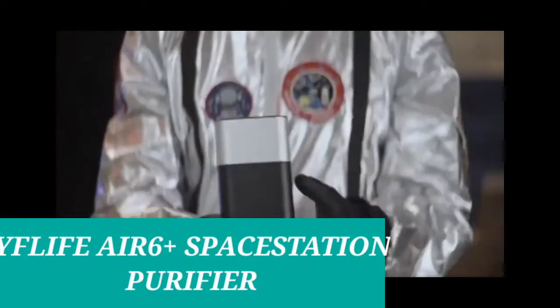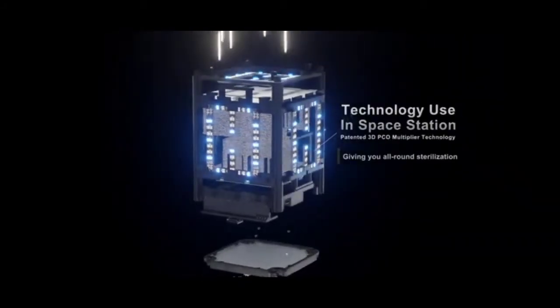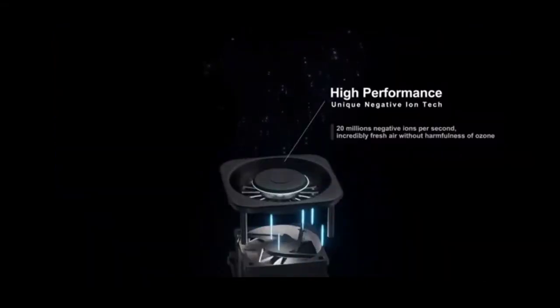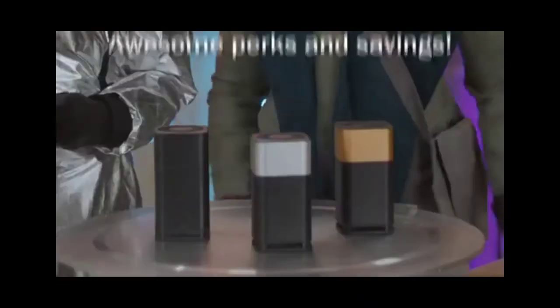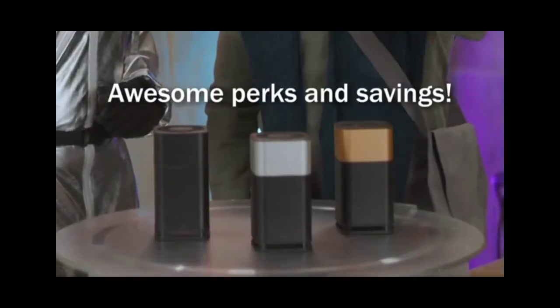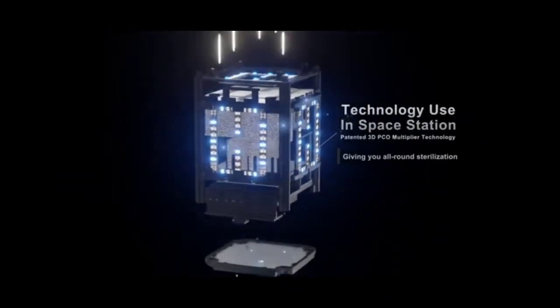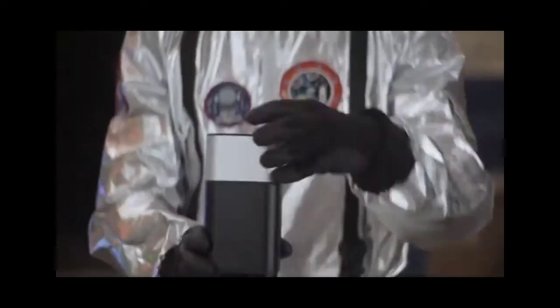Number 3. YF-Life Air 6 Plus Space Station Purifier. Clear your air of harmful molecules with the YF-Life Air 6 Plus Space Station Purifier. This compact gadget uses space station technology to destroy nasty molecules without creating any waste. Using this advanced PCO nano photocatalysis technology, it ensures you can stop worrying about the allergens and pollutants that get in your home. Capable of cleaning spaces up to 360 square feet in size, it kills viruses, allergens, and pollutants.